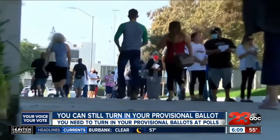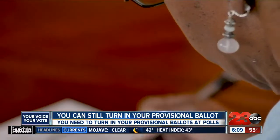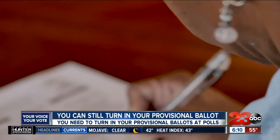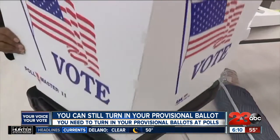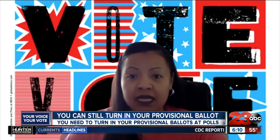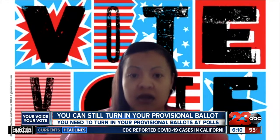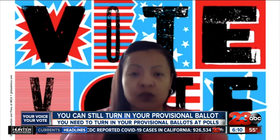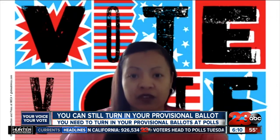If you were hoping to avoid the lines at polling sites on Election Day but need a provisional ballot, our political analysts say you'll still need to make your way over. Dr. Ivy Cargyle explains that this, quote, safeguards the process from voter fraud. "You don't mail it in because you have to turn it in right then, and you have to vote right then and there. And it's counted assuming that the registrar is able to verify your identity and verify your eligibility."